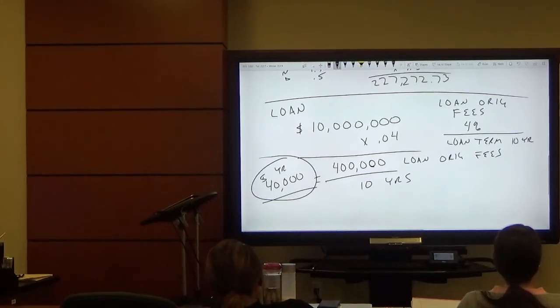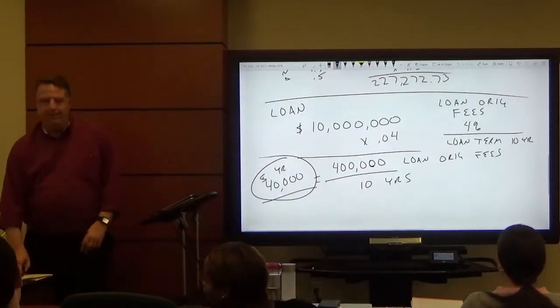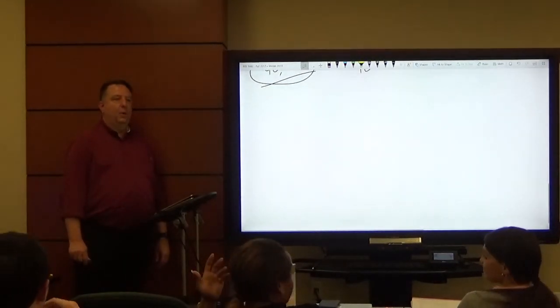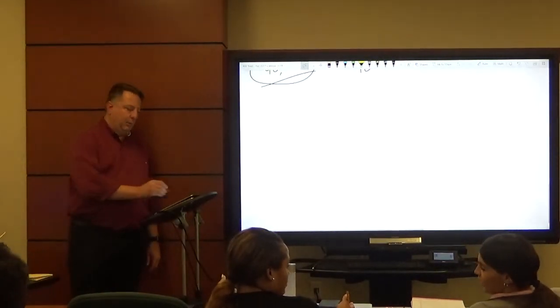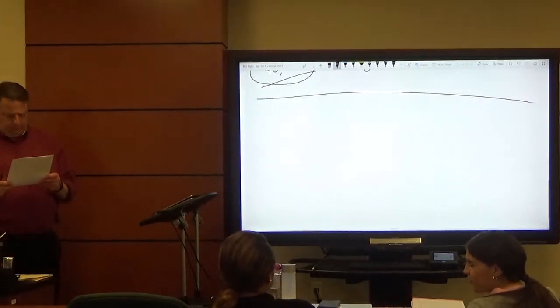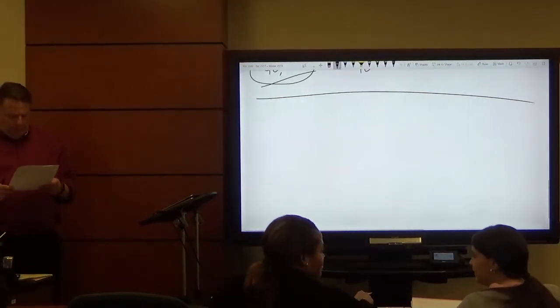That 4% is not as punitive as the 2.5% over the life of the loan. So is it? It's less. It depends. Okay. Let's move forward.